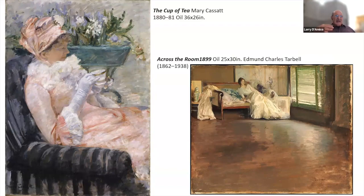One of the things that I also want to say is the exposure in America to what was going on in France was really pretty profound. And by the time of this painting on the right by Tarbell, in 1899, an art dealer by the name of Durand-Ruel had opened a gallery in New York and was showing Degas and Manet, Monet, all of the great French Impressionists were being shown in New York City.